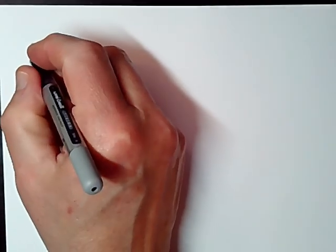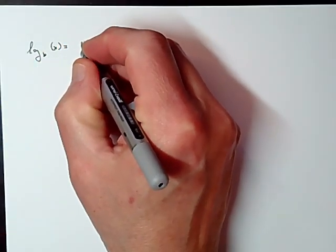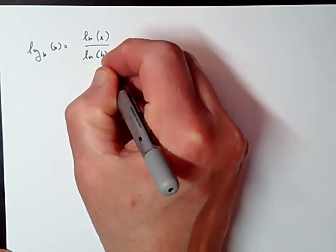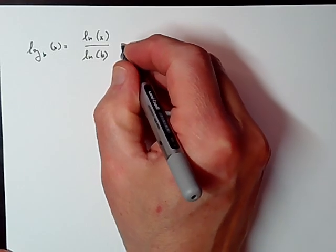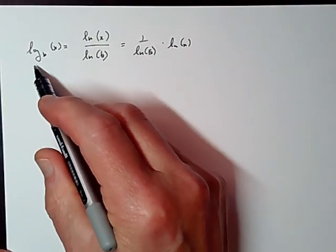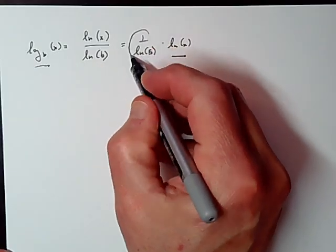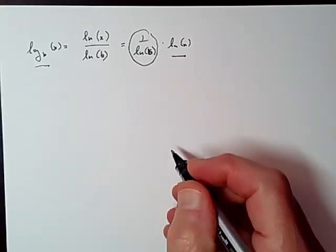So formula 11 is that log base b of x is the natural log, log base e, of x over the natural log of b. Just as a comment, that's the same thing, of course, as 1 over the natural log of b times the natural log of x. In other words, log base b and log base e are proportional to each other, and 1 over the natural log of b is the constant of proportionality.